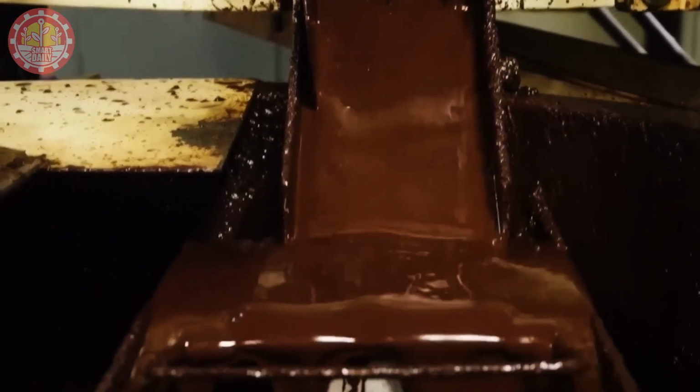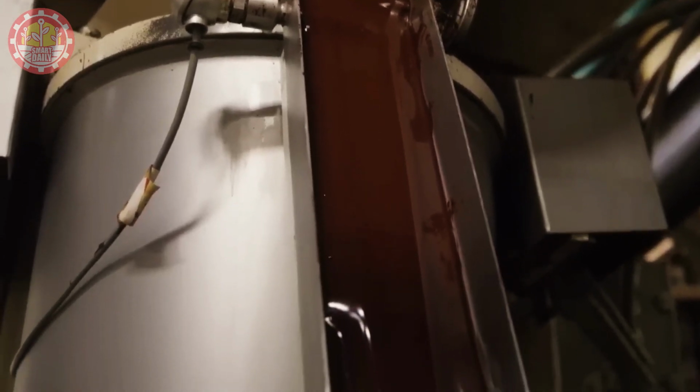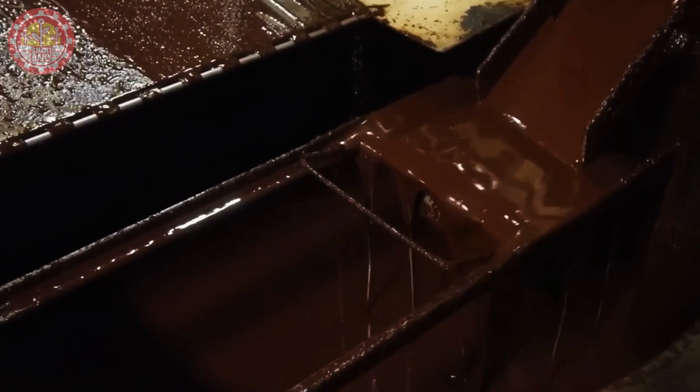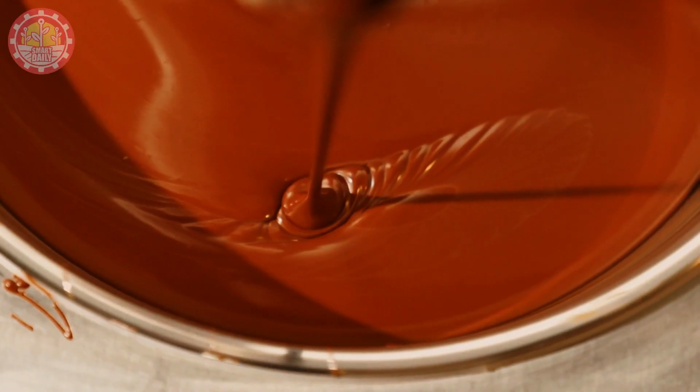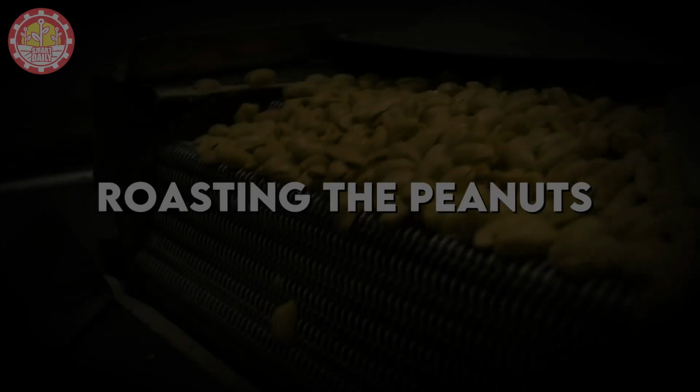It takes a bunch of steps. Roasting those nibs, grinding them up, mixing in sugar and milk, refining it into powder, conching it with cocoa butter, and tempering it just so. But it's all worth it for that yummy coating that covers the Snickers. Imagine standing there, watching that liquid chocolate pour out, all ready to hug the peanuts and nougat later. It's the first big piece of the Snickers puzzle. The chocolate's ready now. Let's see what's next in this candy story.